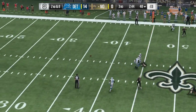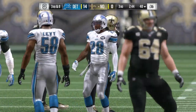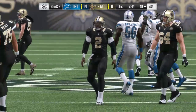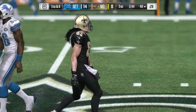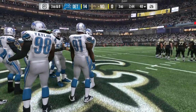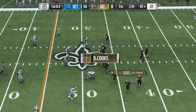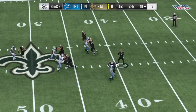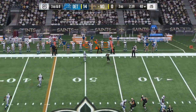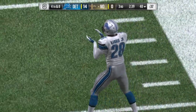Now they'll switch it up here and look to throw. Trying to get it to Willie Snead there. And now it's third down. Let's see if the defense tries any pressure here on third and eight. Now they'll throw here out of the gun, and he'll just toss it away. So he throws it away, and that brings up fourth down.